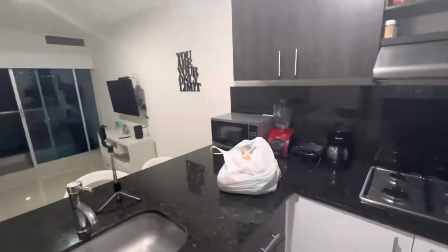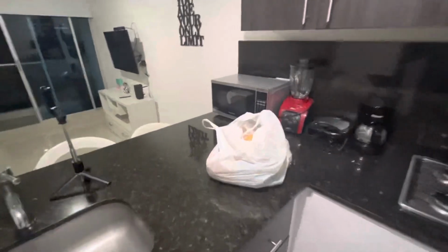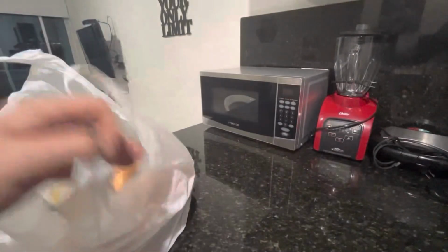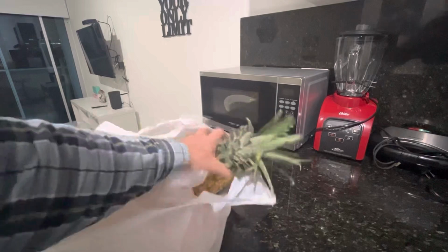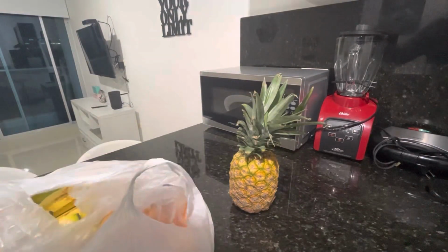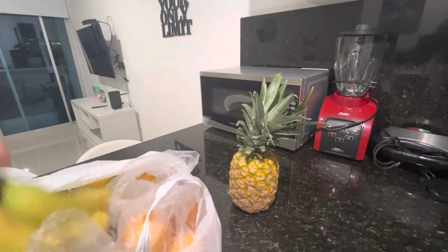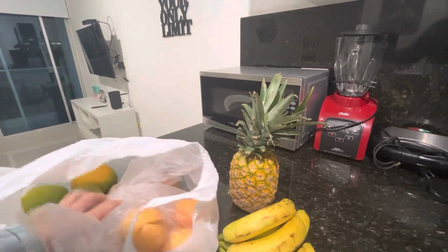Let's go to unpacking the less than $5 shopping bag with fruits. So here is our less than $5 shopping bag with the fruits. Let's start with the small but sweet pineapple. Of course, bananas. I don't know how many, it's like 5.